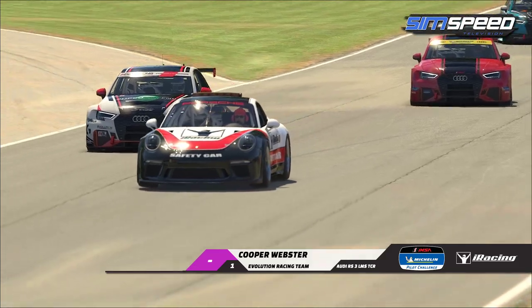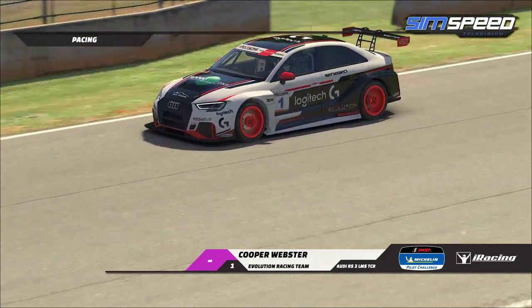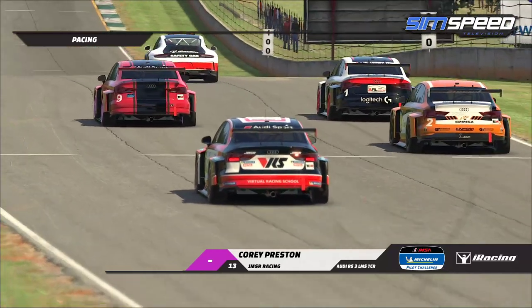I right now had no sympathy for Corey Preston. He just said, "You spun out, mate. I'm not waiting. I'm going straight ahead. You can rejoin at the back of the grid." But Corey Preston's rejoined here in the second row.